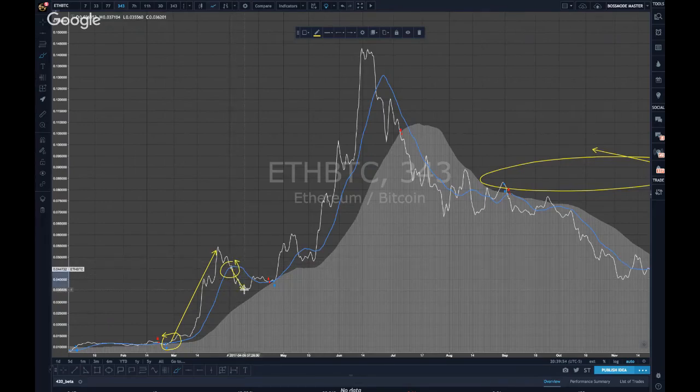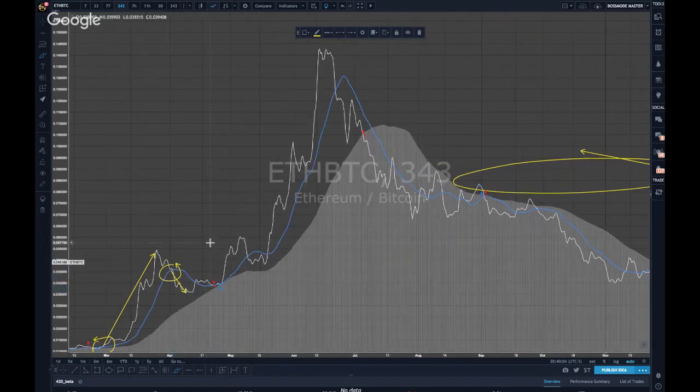Go find something else. It's like college. Leave one, go to the next. Just like freshman year. So those are the 2 rules. That's the 2 rules. When the 7 is above the 77, you buy it. When the 7's below, you sell it.